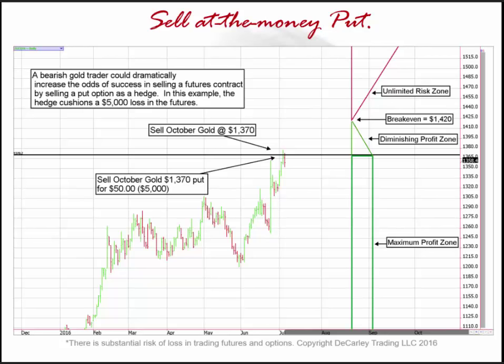However, of course, if it goes above $1420, it's like being short a naked futures contract. Your hedge is no longer working for you, so you're vulnerable. Now, of course, if those types of things happen, you can adjust. There's nothing that says you have to keep the trade exactly as it is to expiration.